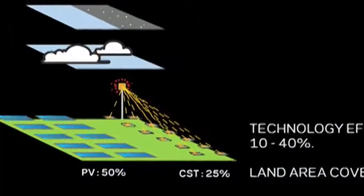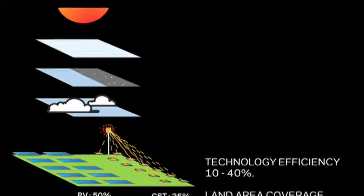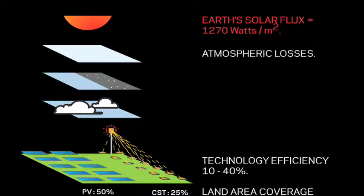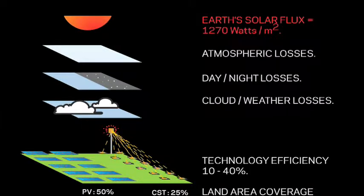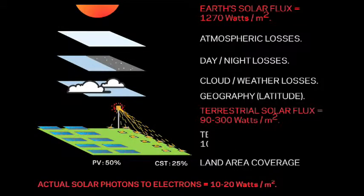So let's take, for example, solar energy, one of the obvious choices for a lot of this. There's about 1,400 watts per square meter of solar power that hits the outer atmosphere. We lose some in the atmosphere, we lose some because of the day and the night, we lose some with cloud and weather losses, like the clouds getting over the solar cells, we lose some from geography. So what actually happens is we get about 90 to 300 watts per square meter of land, a square meter is like about this big, that hits the land across the planet.